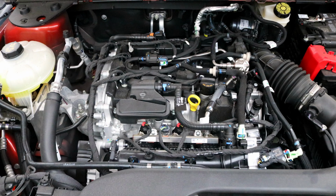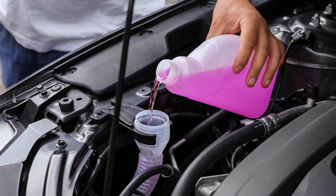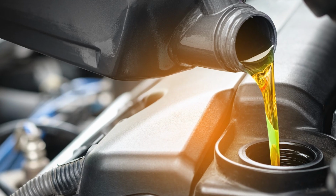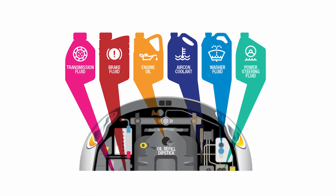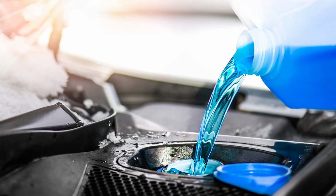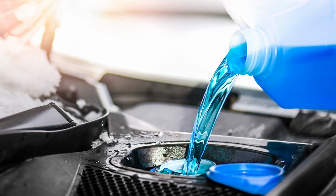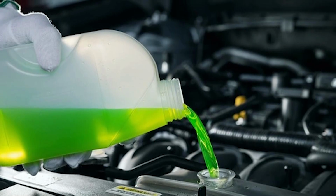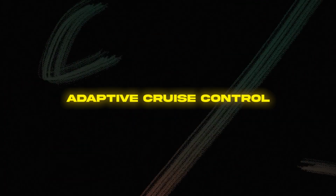Number 8. Color-coded engine components. Every car part has a specific color designated to it as a means to quickly identify it. Manufacturers label caps that are liquid containers, such as oil caps and coolant caps, yellow, blue, red, and green for easy identification. Drivers who easily identify the liquid caps and know what they do can avoid unnecessary garage trips. However, suitable fluid cap identification comes at a price. Number 9. Adaptive cruise control.